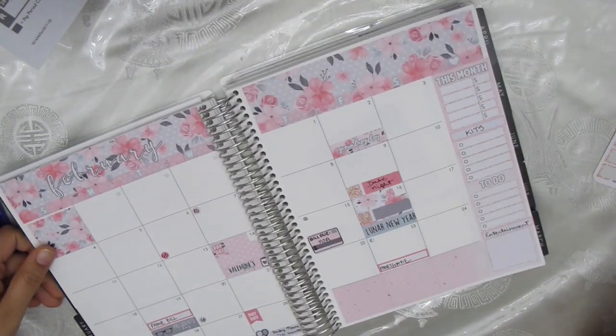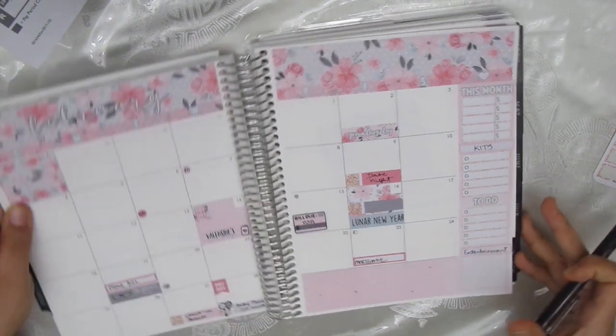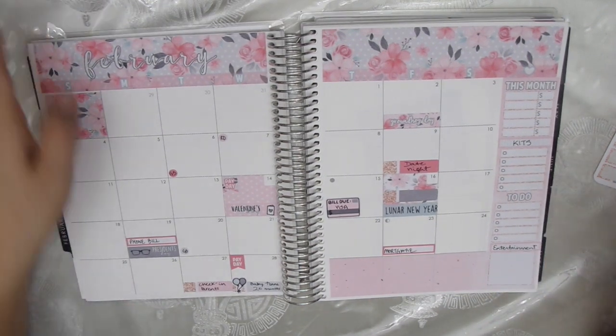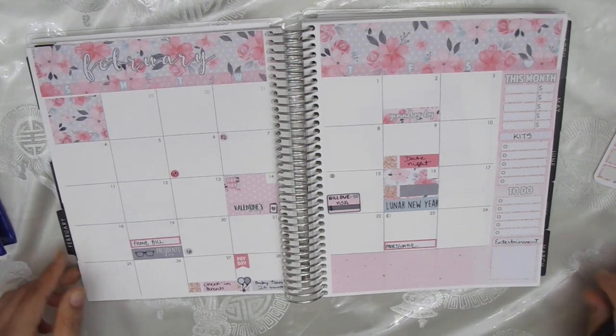I'm just gonna leave that there because I don't know the time. And that's it, guys. We are done. I'm gonna fill this in all later, so you guys can see how I use this kit.